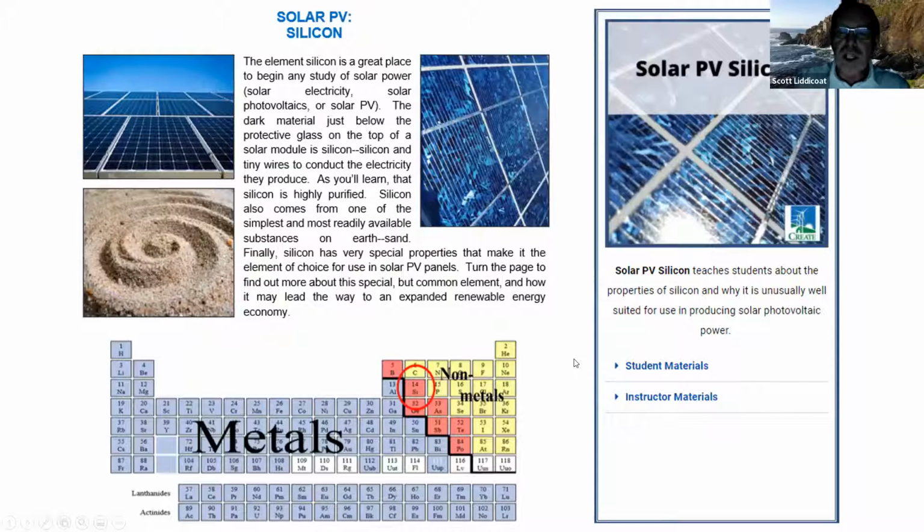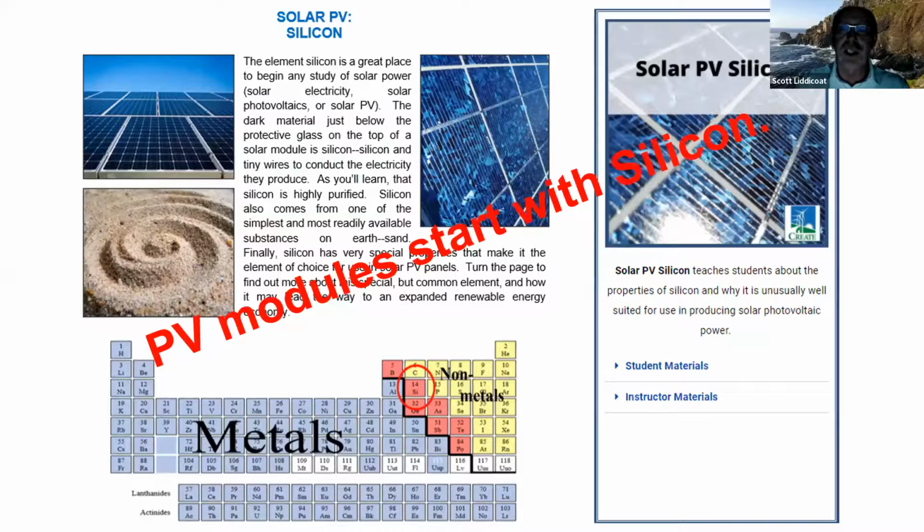So solar PV. And here, this is a pretty commonplace lesson, but I packed everything that I've ever learned about silicon that I found interesting into this lesson. And I think it's a great place to start your study of solar PV.